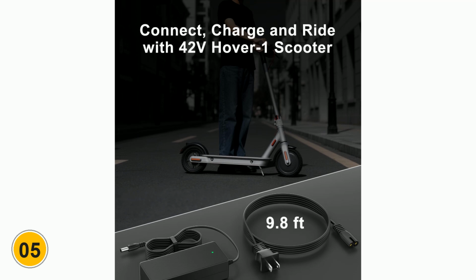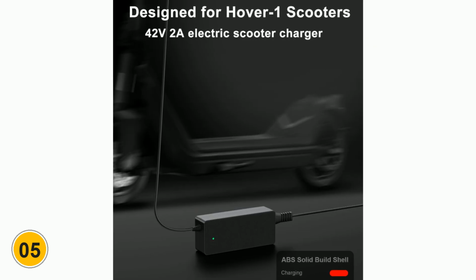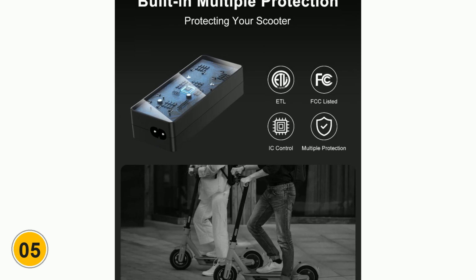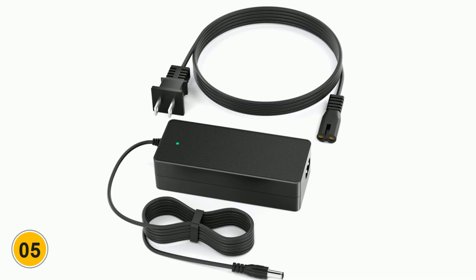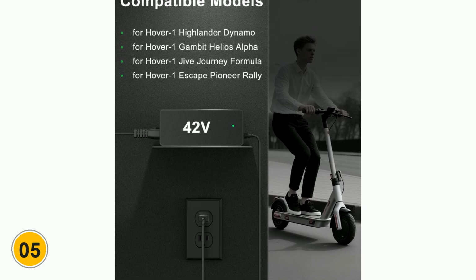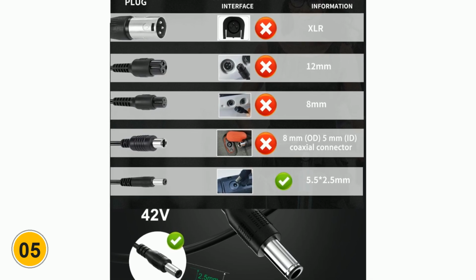This charger is designed specifically for 36V battery systems, making it highly compatible with various Hover One models. With a 5.5mm DC round plug, it ensures stable and reliable charging, crucial for maintaining your scooter's performance. It includes smart protections to prevent overvoltage and overheating, ensuring a safe charging experience. The 9.8-foot power cord gives you room to maneuver while charging indoors.